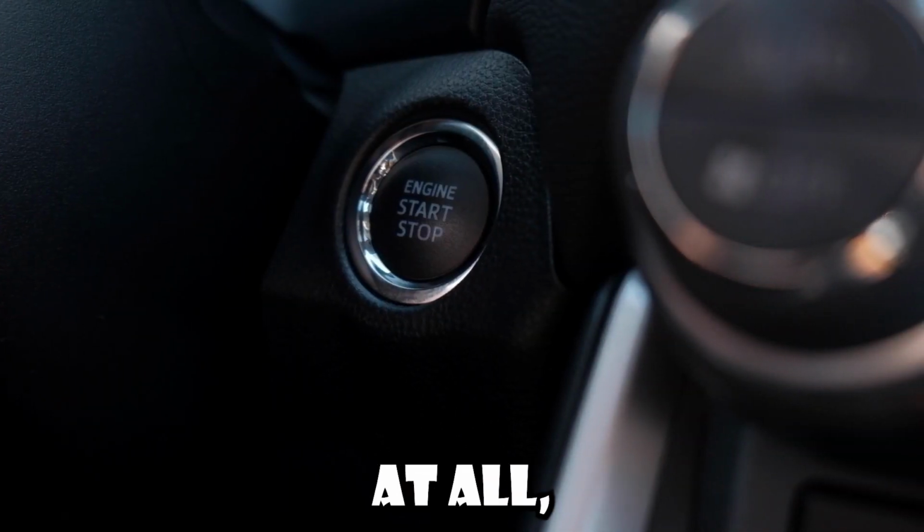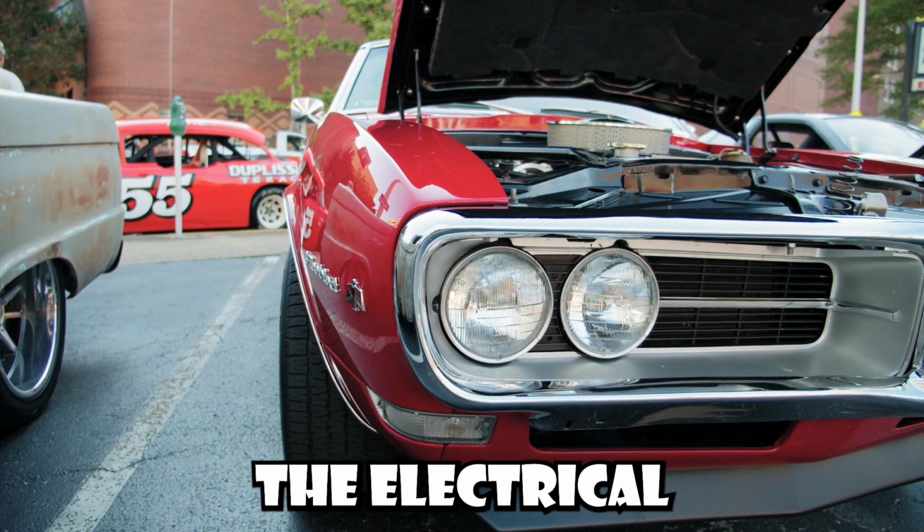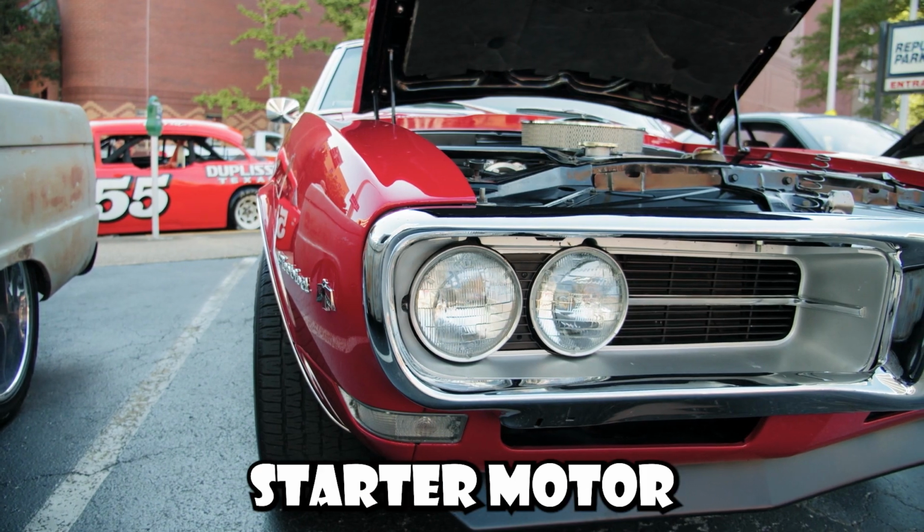Number 3. The engine doesn't start. If the engine doesn't start at all, it could be a symptom of a faulty ignition switch. The switch may not be able to complete the electrical circuit necessary for the starter motor to crank the engine.